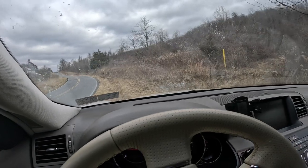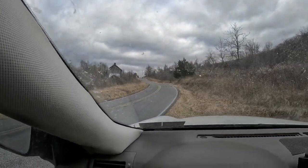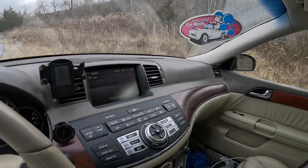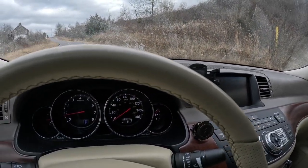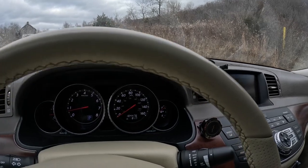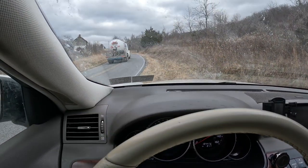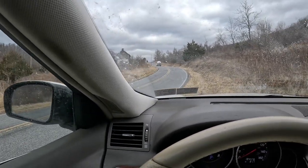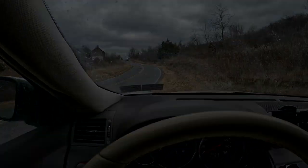Pull over right here. You see the house right there. The house that we're looking for is right here. So it's best to just pull over wherever you can, that's open space and stuff. I don't really get how these roads back in the middle of nowhere are so busy. But let's check out this house.